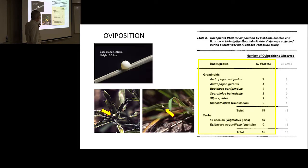But they lay their eggs singly, and Tim McCabe's paper that I referred to said that they don't lay eggs on grasses, just on broadleaf plants, but they do lay their eggs on grasses. And these are my records from about 34 observations of wild females ovipositing, and I got 19 on grasses, and there's a variety of species: big bluestem, little bluestem. You'll have to forgive these old names. This was back from 1981. Sideoats grama, prairie dropseed, porcupine grass, and this little panic grass, and then 13 different species of forbs.